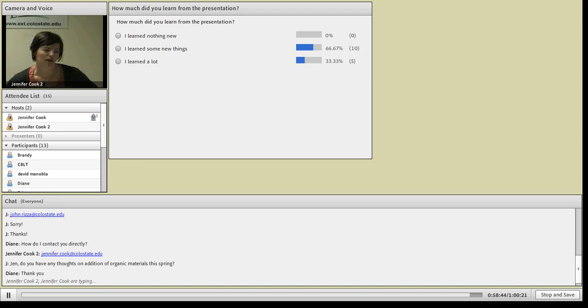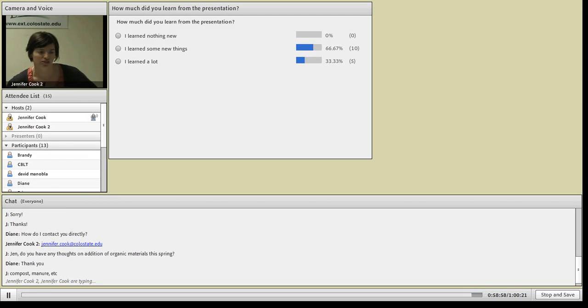Do I have any thoughts on adding organic materials this spring? Organic materials, I'm assuming you're talking about compost or manure on the pasture, yeah, compost, manure, etc. I think that just goes the same way as any type of fertilizer. If we have moisture, then those nutrients in the organic matter will be able to be leached out into the soil and utilized by the plants. If we don't have any moisture, it's just going to sit there and potentially take a very long time to break down. So, depending on the reason why you're adding organic materials, you could or you couldn't. I don't know that it would make too much of a difference.